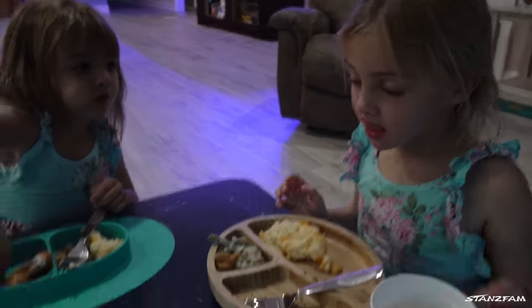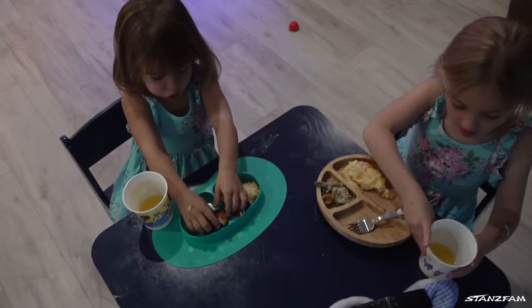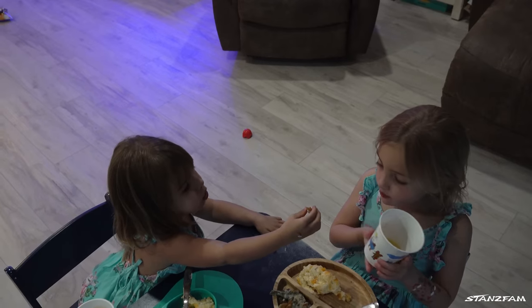Good? I want some more of that. You want more fish? Okay. It's 2-year-old and 5-year-old approved. Hey, can you... Oh, that's nice. She shared with you.